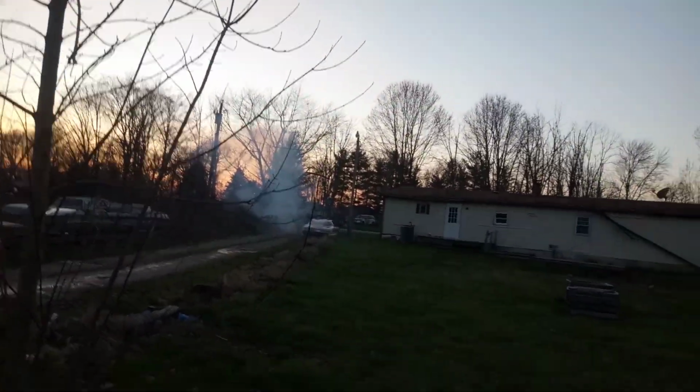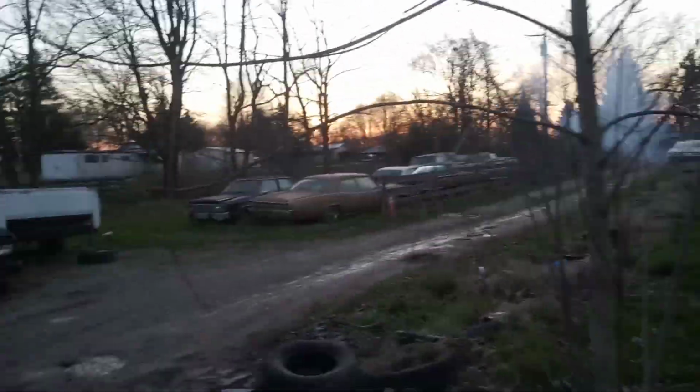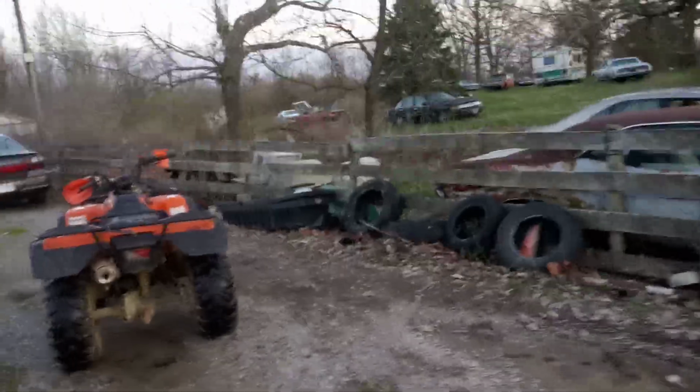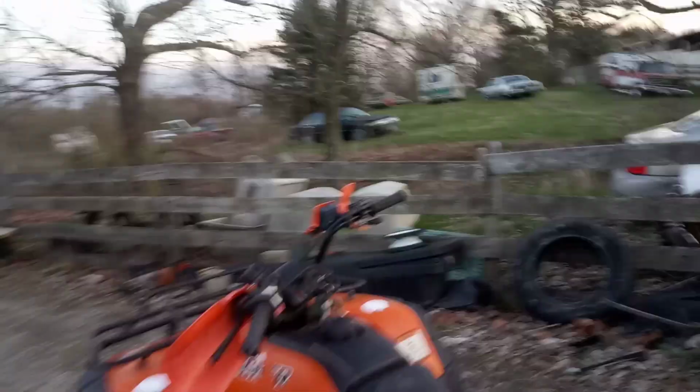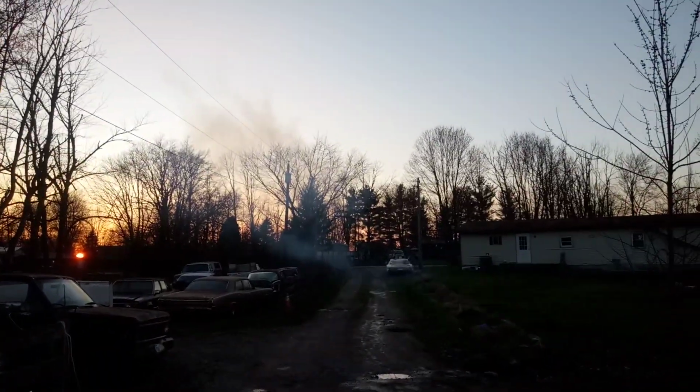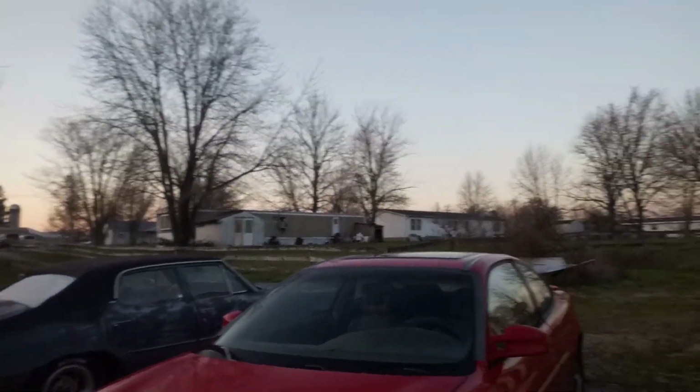That should be illegal to do, but not when you own the property. I own this property. I guess somebody could call on me and get me in trouble. And that won't be the first time around here. But I'm not hurting anybody. And I've got a 6-foot buffer from anybody around. There's nobody near me. The closest neighbor's over there. There's nobody in that one, and there's somebody in that mobile home down there.